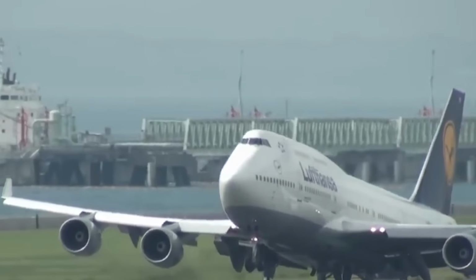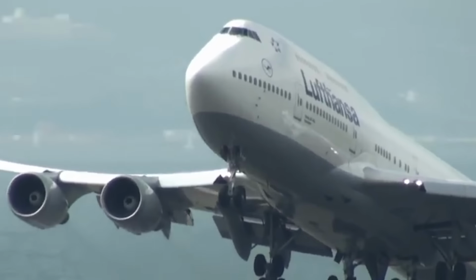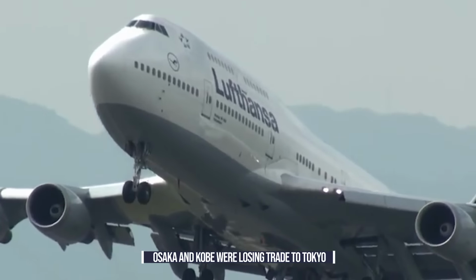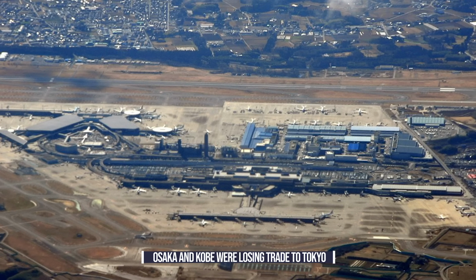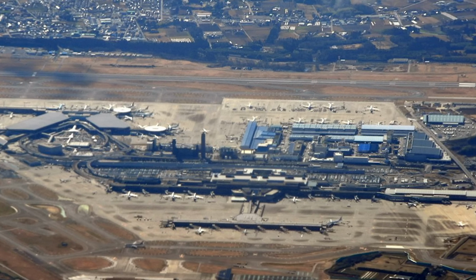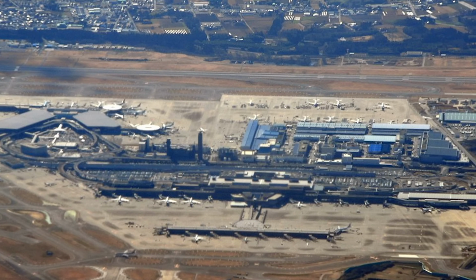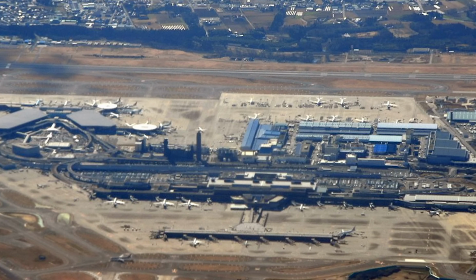In the 1960s and 70s, some key events led to the construction of the airport. Firstly, Osaka and Kobe were losing trade and business to Tokyo. Tokyo's second airport, Narita, was proposed as early as 1966 and opened in 1978. Many exporters had to ship cargo to Tokyo rather than use the local airport.